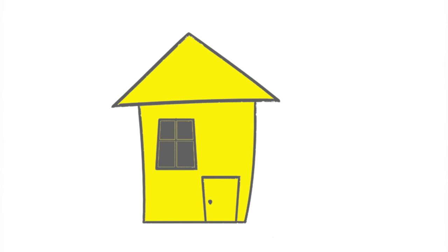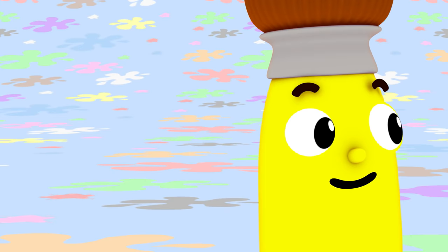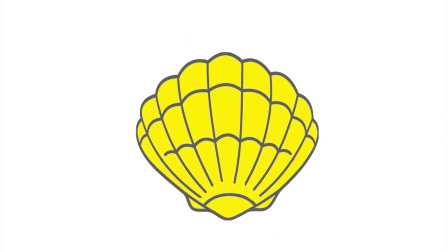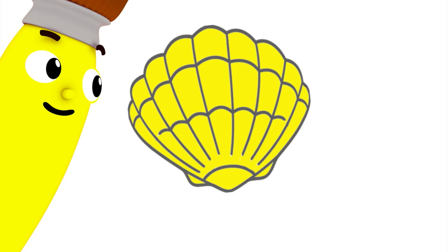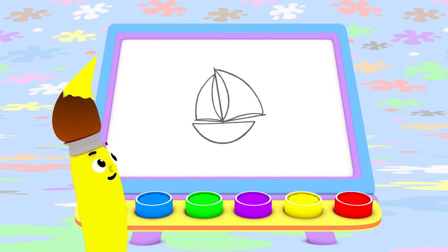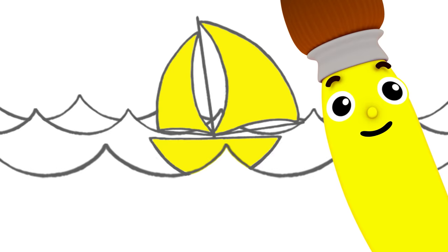What a lovely yellow house. Hello. Somebody lives in that yellow house. What else can I paint with yellow? I know! A shell from the seashore. Listen close. That was neat! I can use yellow to paint a nice boat, too. Watch this. This yellow boat floats on water.